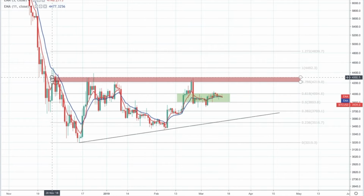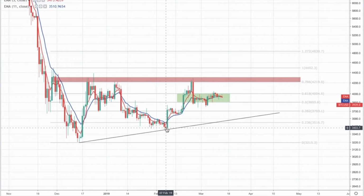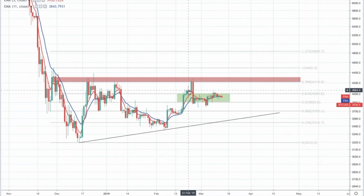And if we scroll back, you can see that we've tested it 4 times now, and every time we've been pushed down, and on the third time here you can see we actually pushed all the way down to the base support before picking back up again and testing it for a 4th time. Right now we're hovering inside this tight range between the 0.618 fib level and the 0.5. So between $3,850 and that psychological resistance at $4,000.